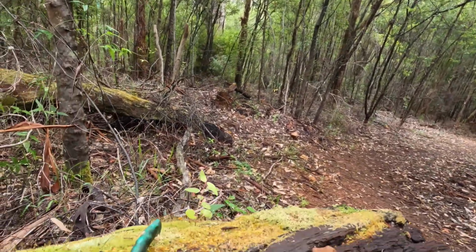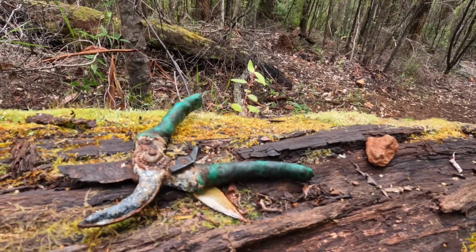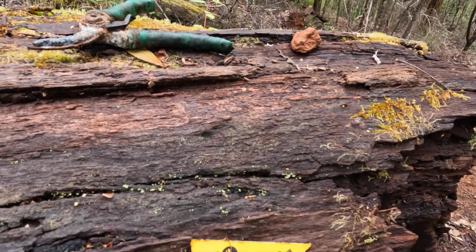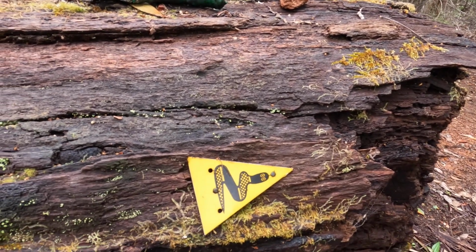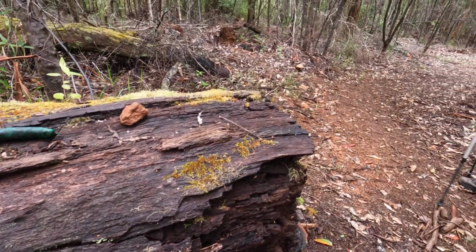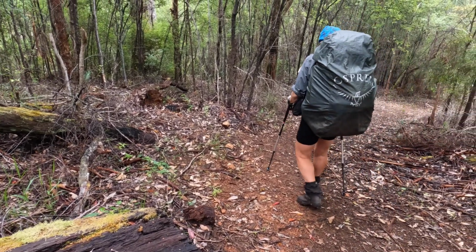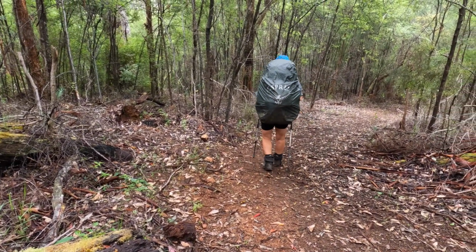There it is. A pair of secateurs just randomly sitting here, and I think they may have actually felled this particular tree just so they can put a sign on it so Jude knows where she's going. We're turning right. Which way? Yeah, that way. I think I'll leave the secateurs there. I don't need any more weight in my backpack.